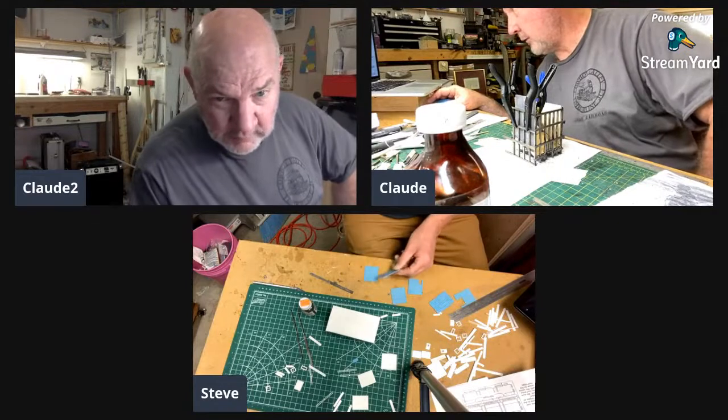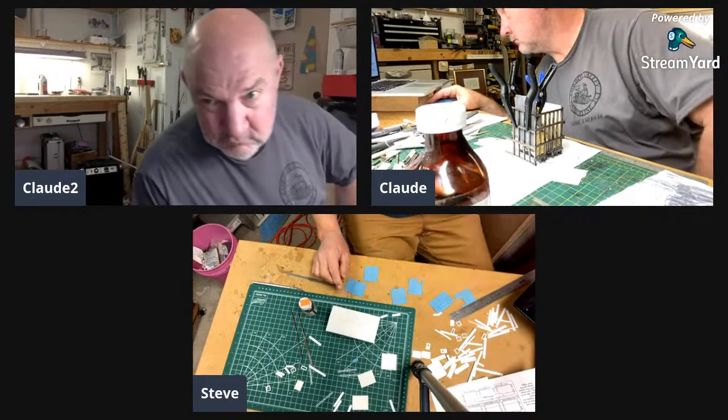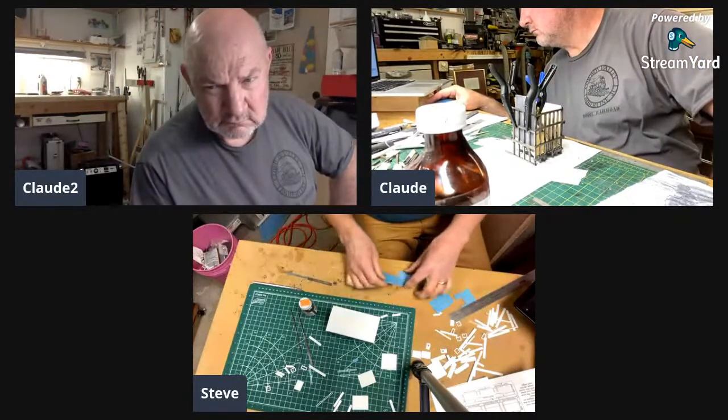Yeah, Shannon agreed with me. Hot water for sure if it's plastic, which it is. Okay. It looks like the same stuff, the thin insulation, small black wire. Same size.